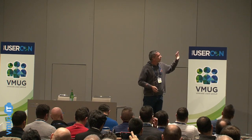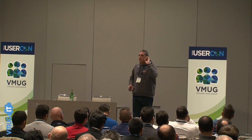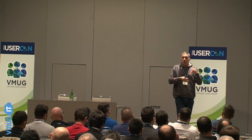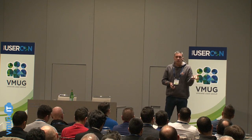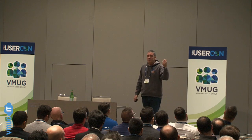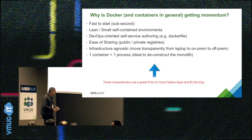So if you think about all of that, the last one is one container, one process. Thinking about what we discussed at the beginning, these microservices, breaking apart the monolith into many different pieces, this is very convenient if you want to break that all the way down to one container, one process, which is actually how you should run Docker in the end. And if you think about what we discussed at the very beginning, the DevOps posture and the cloud-native application architecture and patterns, you see why people are getting crazy about Docker and containers, because the value prop that they have is very close to what you will need to get to that level of operational efficiency, because some of the characteristics of this technology are very akin to that.